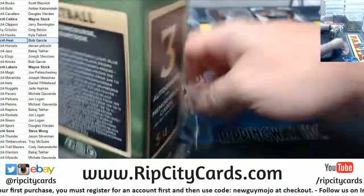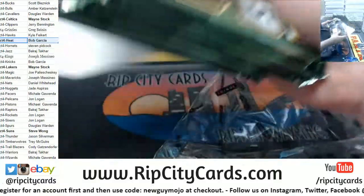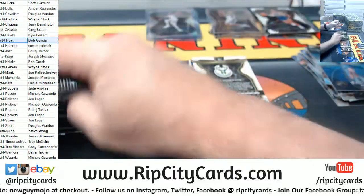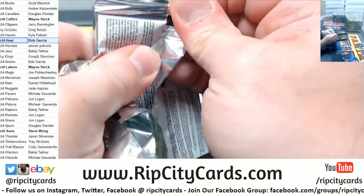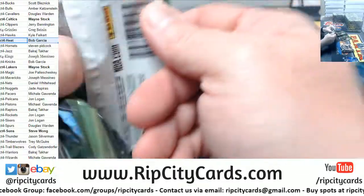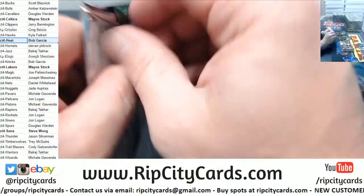I mean, listen, this case is already good for the Heat with the Herro. Especially since it was a filler team. Filler team won. Yes, that I mean, listen, I hate redemptions. I only want to see live cards. Only really want to see live cards.